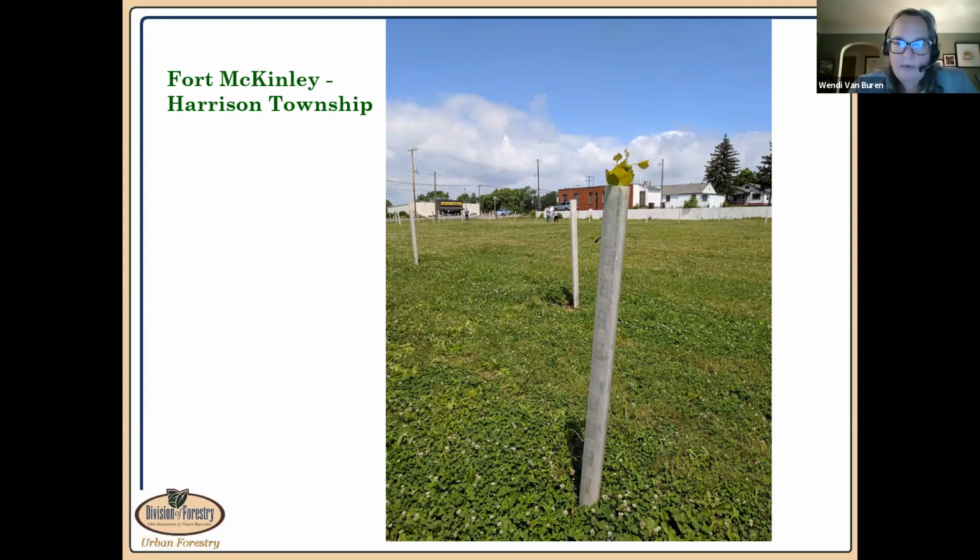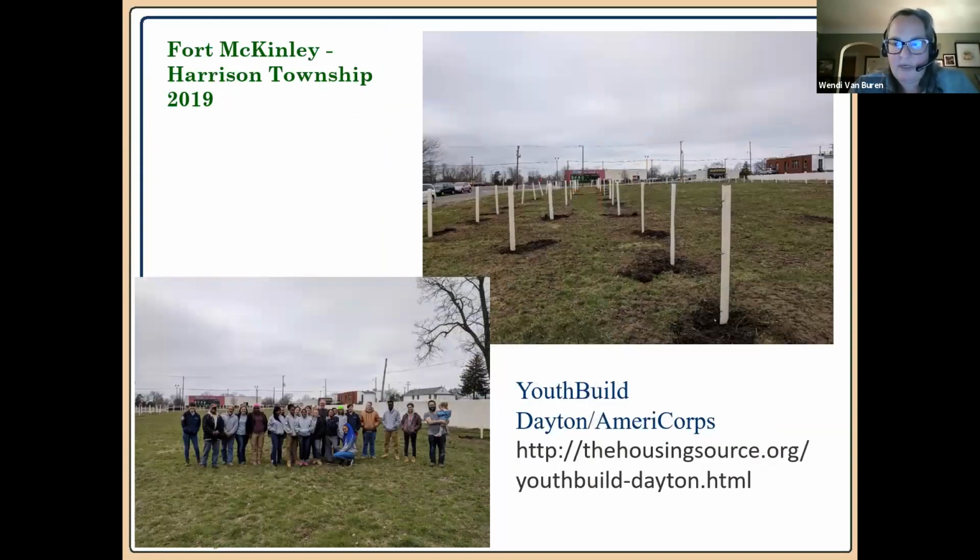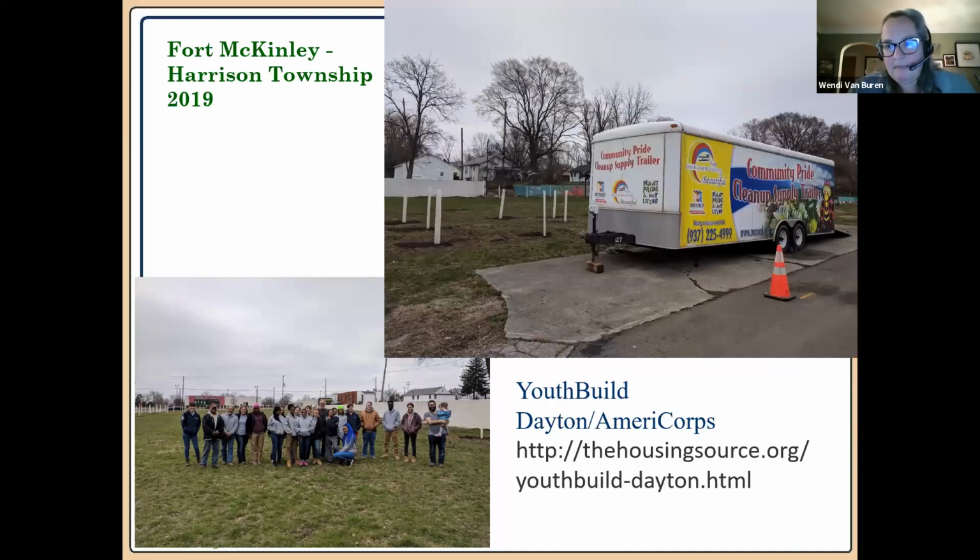And then what we did was Adam worked with a contractor and we did parts of the recipe to improve the sites. We went around, figured out which trees survived and which ones needed to be replanted. And then we worked with YouthBuild Dayton, which is an AmeriCorps group of young people who do job training. And they came out and planted our trees with us. And this time around, it went really well. We were really fortunate. Montgomery County has a trailer with tools for us to use, and they partnered with us to make this happen.